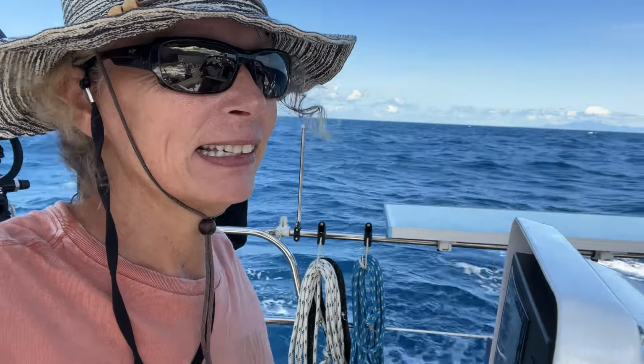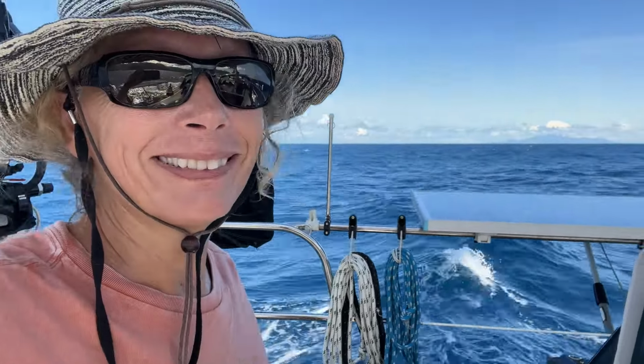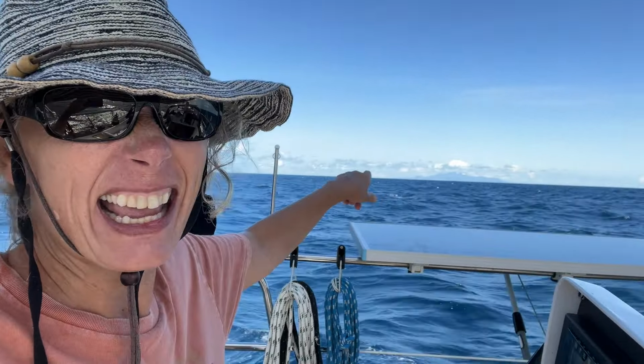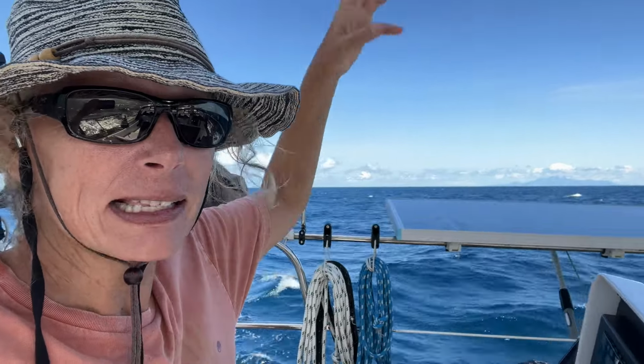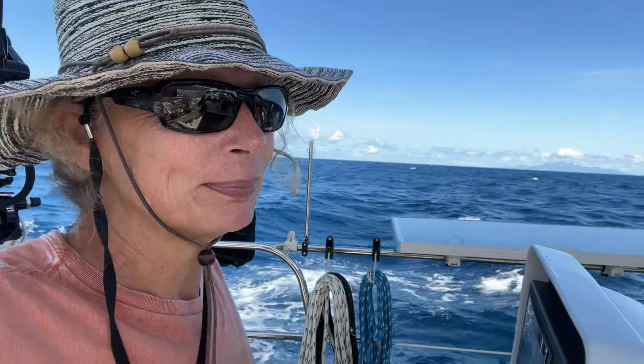Yes. It's beautiful out here. In the distance there, you can see Ua Pou. It's known because it has these tall spires. Very beautiful.